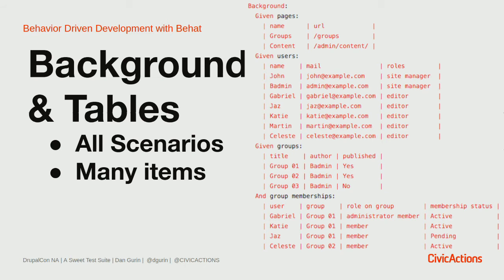All right, let's say we have a handful of scenarios that all have the same entities. Tables are a great way to create multiple entities in a background. Now, these are two different concepts, but we'll start with our feature with a background, which will be run before every scenario to prepare the content. We'll use pipe-delimited tables to add field values. And the first row in each table is going to be the machine name, and all subsequent rows will create entities with the specified field values.